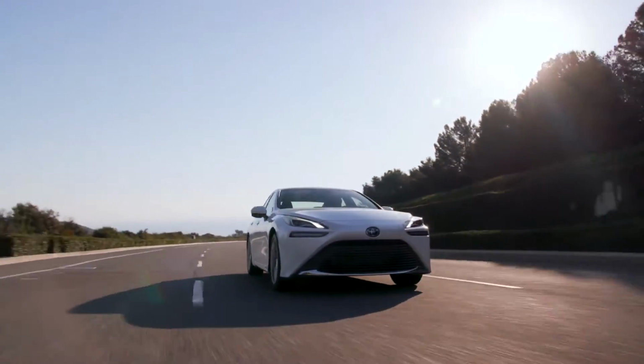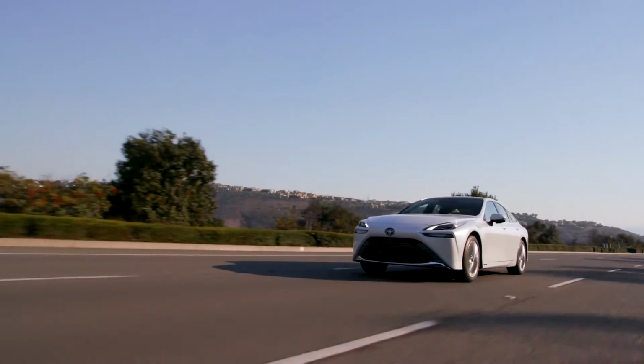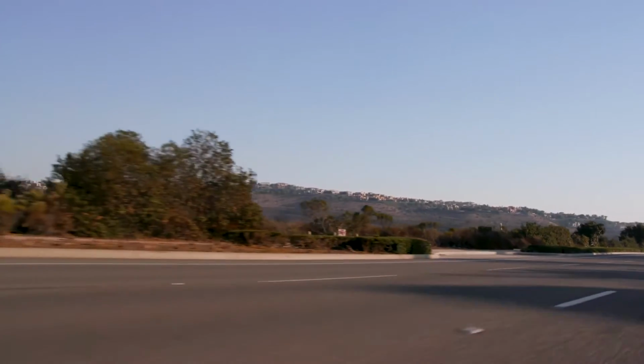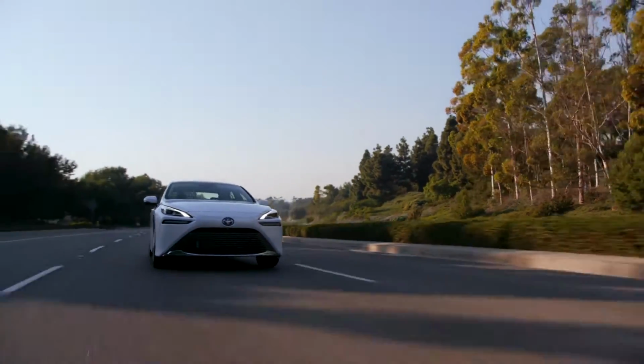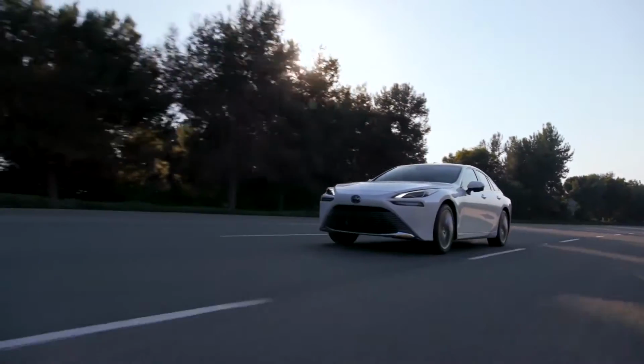Active cornering assist automatically improves the car's stability in high-speed cornering, applying braking force to the inside rear wheel so that drive torque is increased on the outer rear wheel, creating a yaw moment and minimizing understeer. As a result, the Mirai maintains a faithful line with one of the best possible cornering limits.